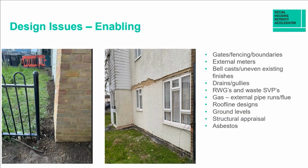External meters. Is there an external meter there that you can't go around for obvious reasons? If so, that upfront comms with the energy provider to get that relocated is essential in order for you to successfully deliver the program. Bell casts and uneven existing finishes.